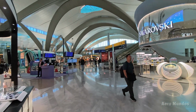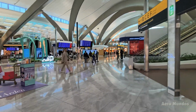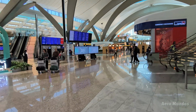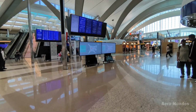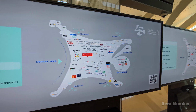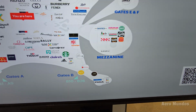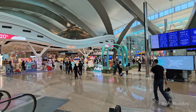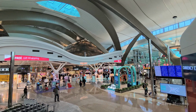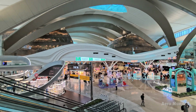So this is the central part of the airport connecting all fingers. Maybe if you've seen pictures of the airport from the outside, it has 4 fingers where all the gates are. Okay, let's go to the map so you can see what I mean. So this is the central area, and these are the fingers that I mean, where all the gates are. So I guess the moment you go to the fingers, there will be fewer shops or no shops at all, since all of them are gathered here in the central area.